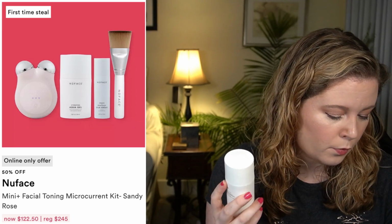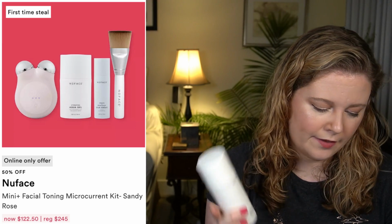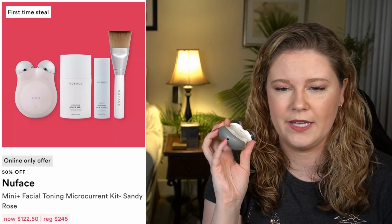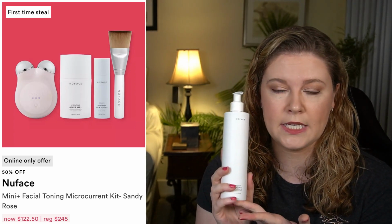Just be prepared that, and I just wanted to compare it to the size that I have. Okay, so it comes with 1.69 ounces of the Aqua Gel. This is the 3.3 ounce size, and it also comes with half an ounce of the Silk Cream Activator. These don't have any kind of stand because they're meant to be more travel friendly, so it won't have anything to sit into if that's one thing you were looking for. But I just wanted to mention that you do have to purchase an activator to use it.